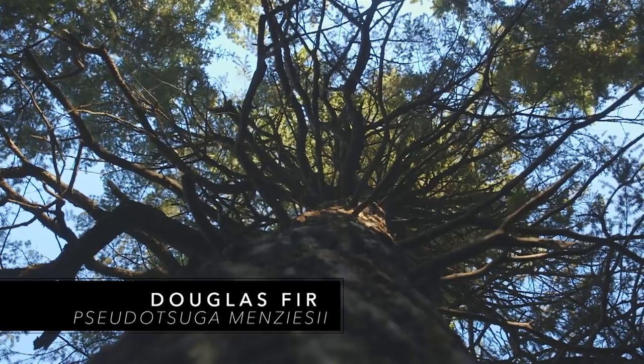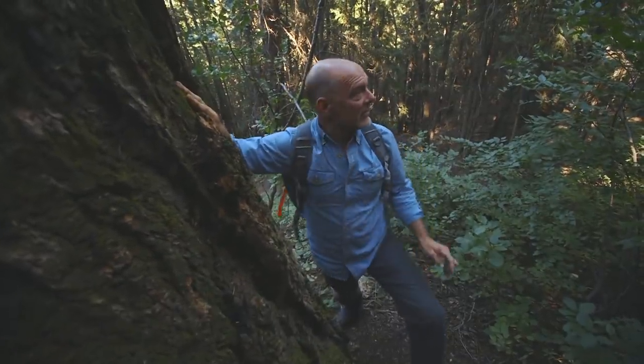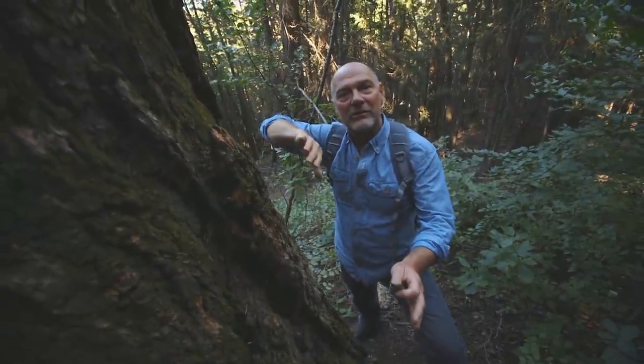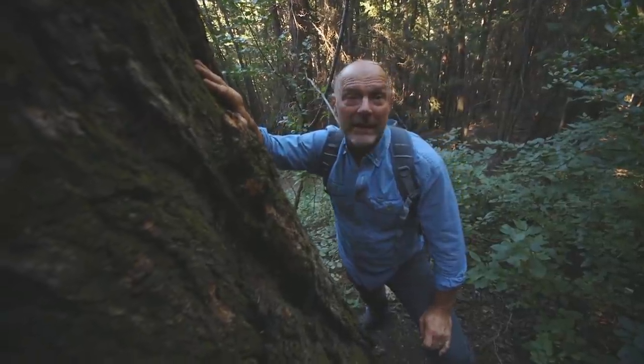Beautiful. This is what I'm looking for. This stand of Douglas fir that's a 5-minute walk from Chef Paul's house is actually the most eastern stand of this tree, if not on the planet, in Canada, for sure.